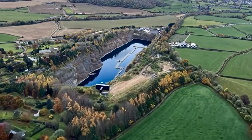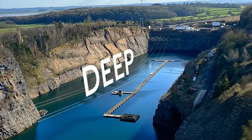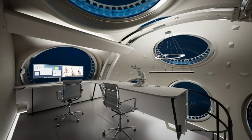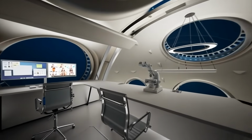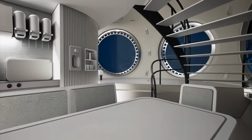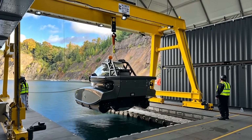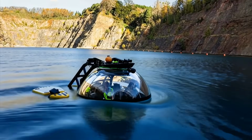Meanwhile, let's return to our project on a small lake. The project is called Deep. Its goal is to make life underwater as comfortable as possible. Inside living modules, builders install bedrooms, kitchens, bathrooms, and observation windows. People will access them using small submarines. However, it's not as simple as calling a taxi.